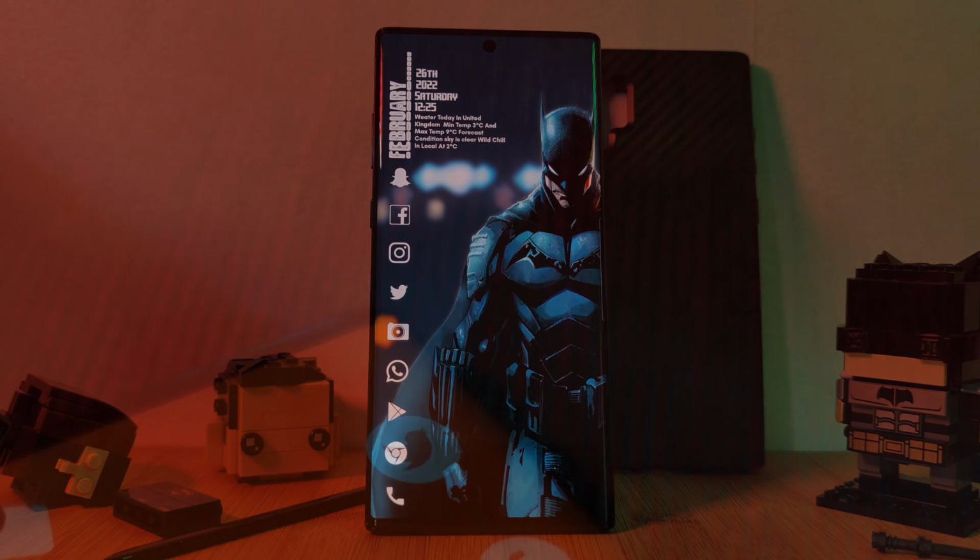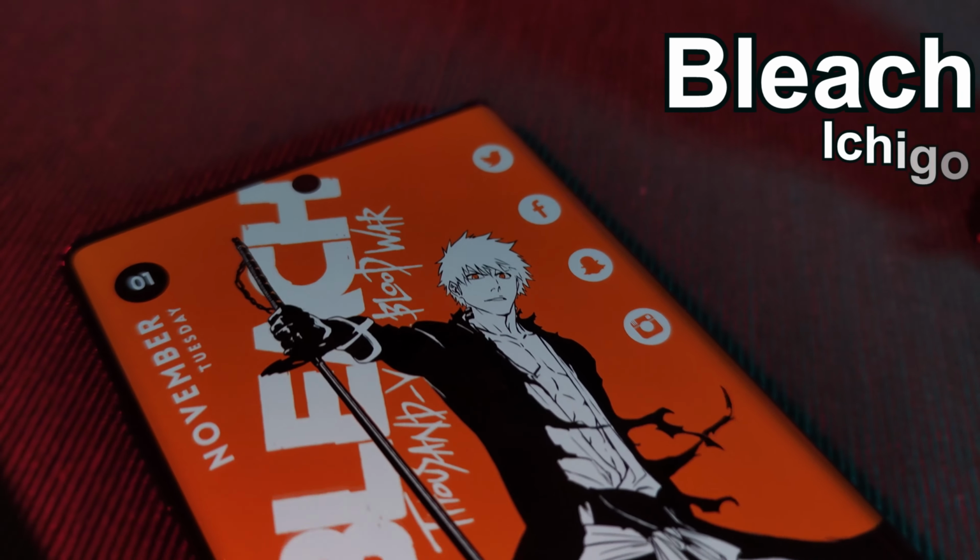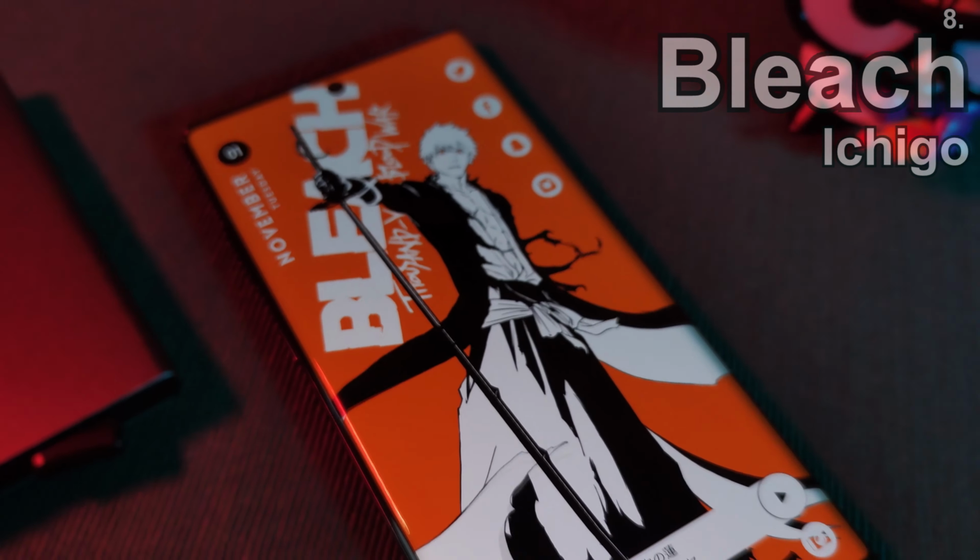Now let's switch it up with something a bit more colorful. From the 1000-year blood war, I bring you Ichigo.